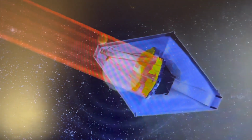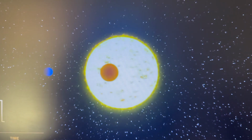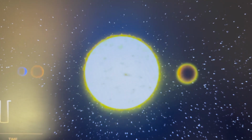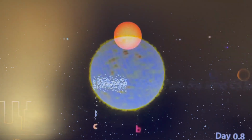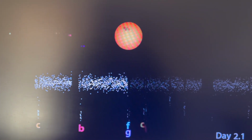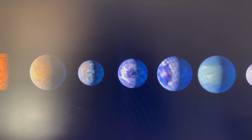If it's watching a planet transit across its star, so the planet passes directly in front of its star from our point of view, a really sensitive telescope can actually pick up those tiny, tiny dips in the starlight and measure that a planet is there. That's how we discovered a lot of the planets that we found.